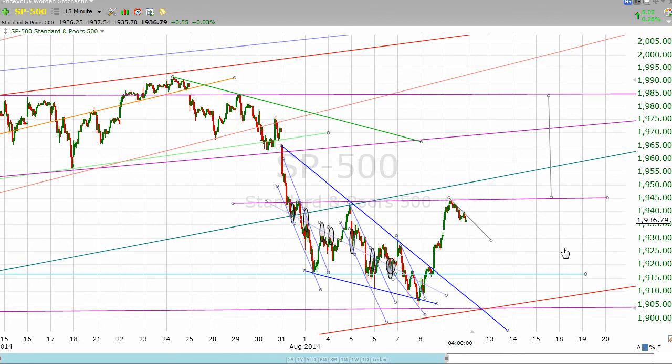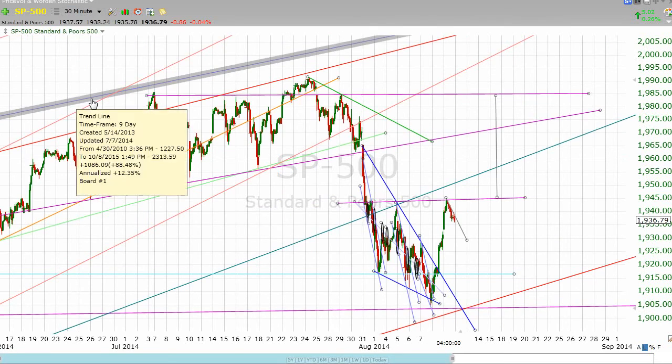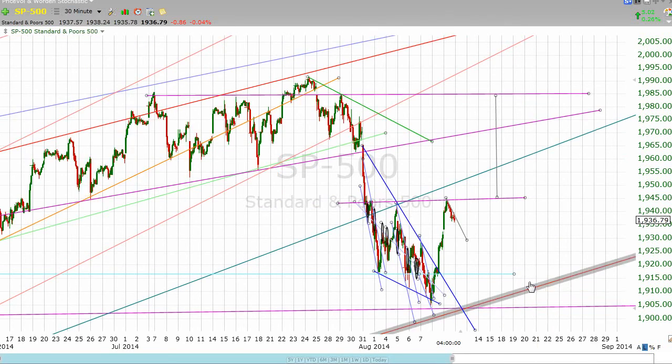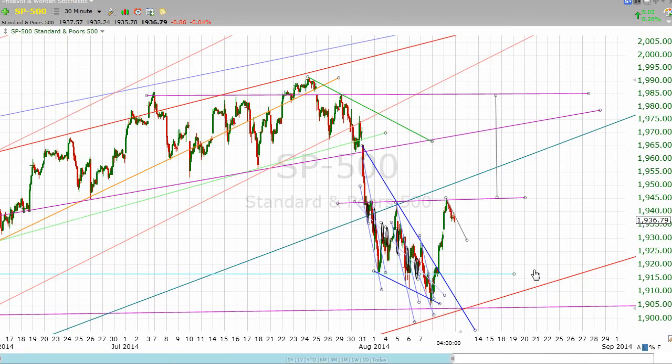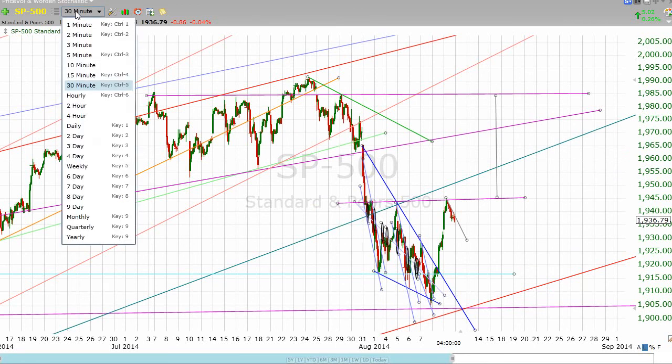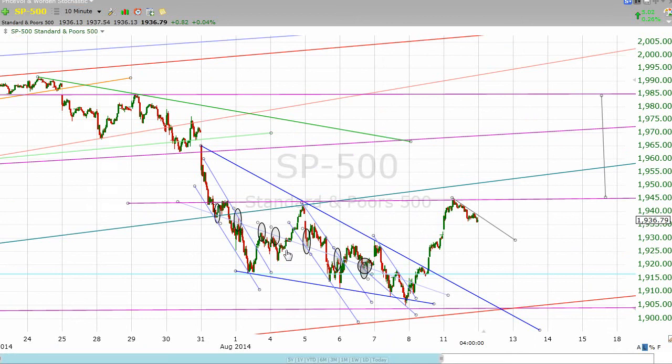So for right now, I think the safest thing to do is to still keep an eye on our support lines. This is important here, this red line, and as long as we stay above that, then a renewed rally to get back up into the upper 1900s would likely be in the cards. So let's see what happens with the rest of this week. See if we get this little pattern right here. So let's keep our eyes on it.